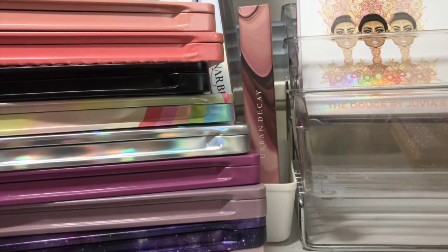I can do a berries tutorial. I would actually really, really enjoy that. So yes, I think that is it. So I'm gonna count how many palettes I've decluttered and come back and show you guys.